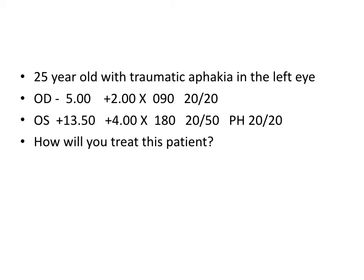So spherical equivalent in the right eye would be minus 4. Spherical equivalent in the left eye would be plus 15.5. So the difference is 19.5 diopters, certainly way above the threshold of 2 or 3 diopters that most people can tolerate in the form of anisometropia. So spectacle correction wouldn't work.